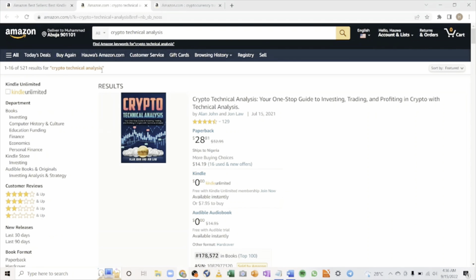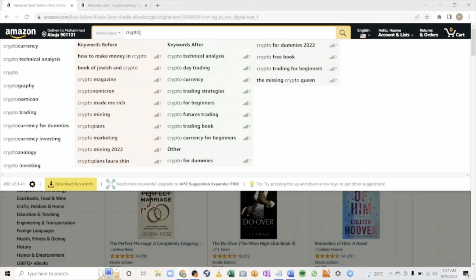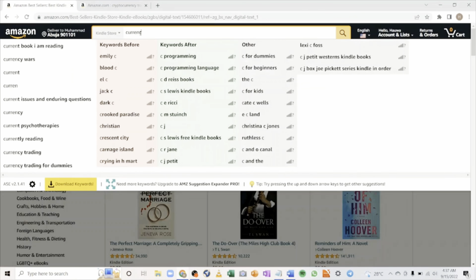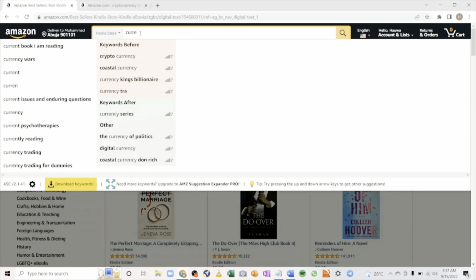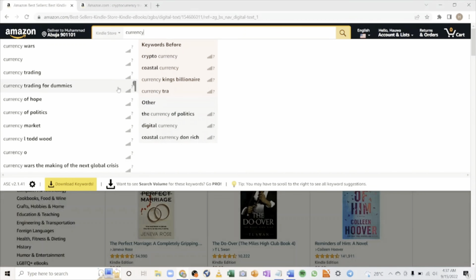You can use it in your keyword box when publishing your book. Since you already have crypto somewhere, you don't have to repeat crypto again. Instead of crypto, you can just type currency. You are just twisting the words, breaking them just for you to get more words. That is why you are twisting them.